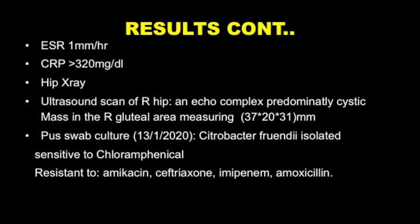The ESR was normal. We had a very high CRP of 320 milligrams per dL. Probably this is what prompted the admitting doctor to start this patient on antibiotics, considering they didn't have a fever.